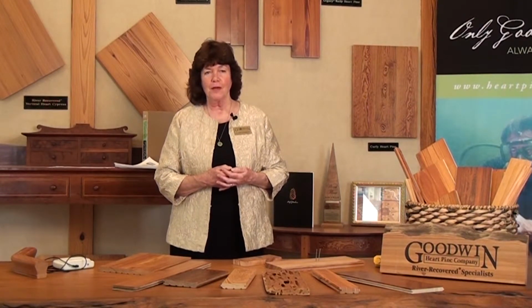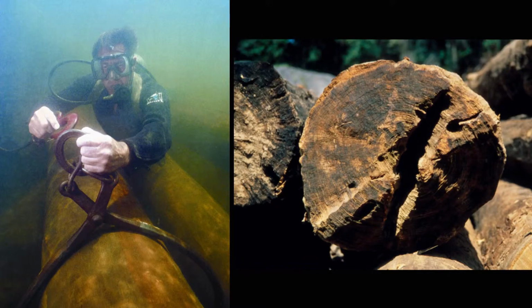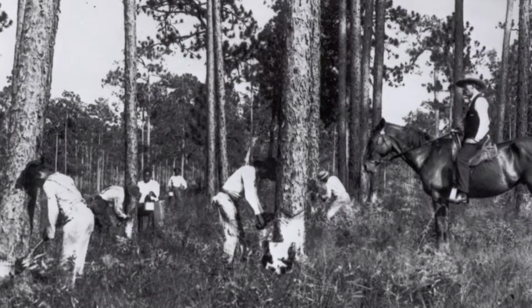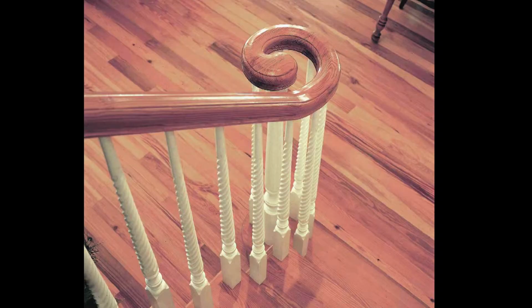I'm Carol. My husband George is the original river recovered specialist. We've pulled logs off southern river bottoms for over 36 years. And because these were some of the very first logs to be cut over 125 years ago, they're denser growth and have a richer patina. We provide a complete line of flooring, stair parts, and millworks, either solid or engineered, pre-finished or unfinished.